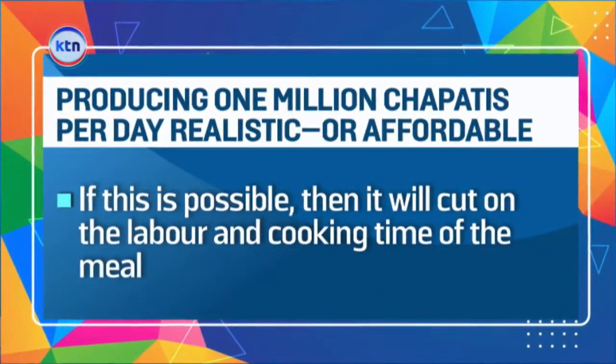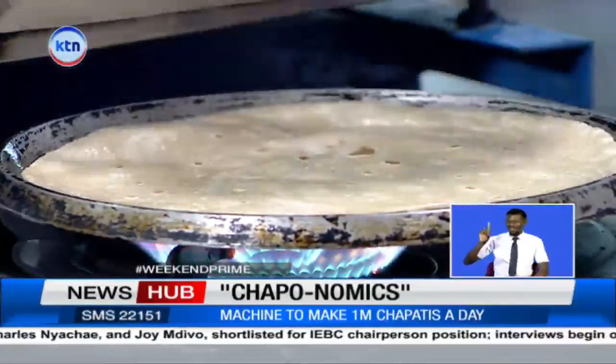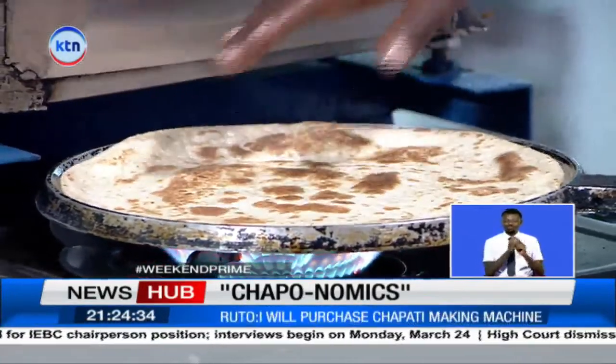If this is possible, then it will cut the labor and cooking time of the meal. So essentially, those are some of the numbers. You need a minimum of around 12 million shillings to produce this chapati. But in studio, we have Mr. Edwin Mwendo, who I met on TikTok, and there you call yourself a chapati master.